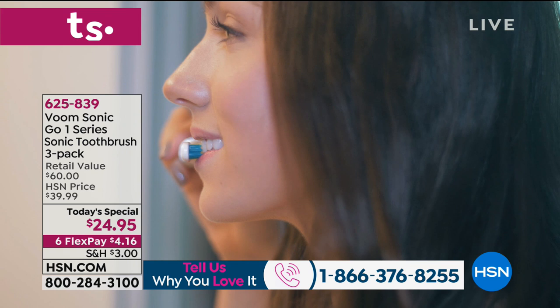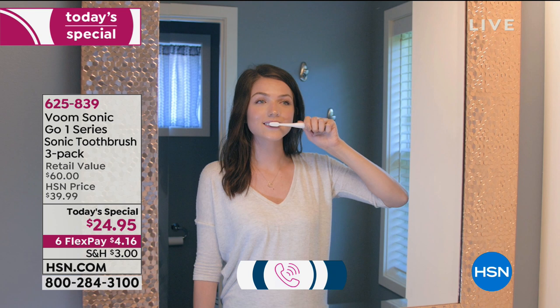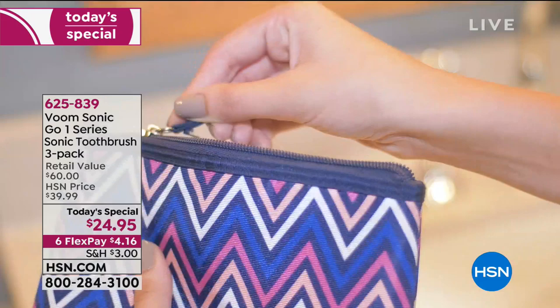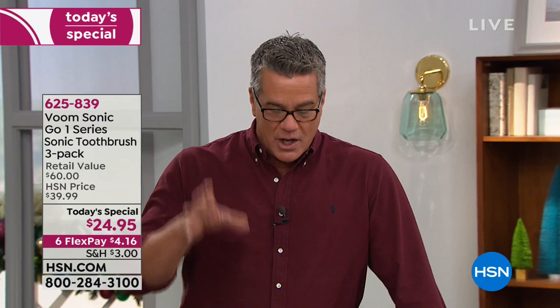So what's the big deal about this sonic toothbrushing? Well, it's what the dentists tell you you've got to do. If you're scrubbing and scraping with an old-fashioned toothbrush, you're not doing the right job. Let the toothbrush do the work. Squeaky clean teeth, a three-pack, which is totally giftable, so keep one, give two away. 22,000 brush strokes per minute is what gets those teeth super clean. There's loads of technology and features inside here.